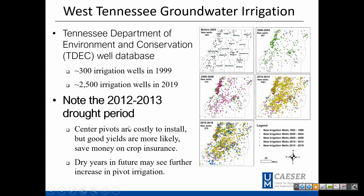Because center pivots are costly to install, however, good yields are more likely when you have irrigation, and you can save money on crop insurance. For irrigated fields, the premiums are less. But dry years in the future may see a further increase in pivot irrigation. We don't have a lot of irrigation in West Tennessee, but when there's a dry year, farmers tend to put wells in.